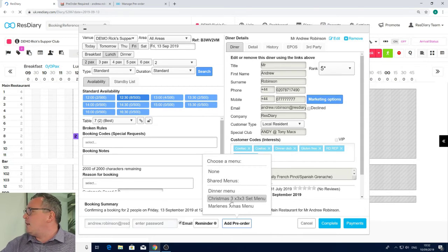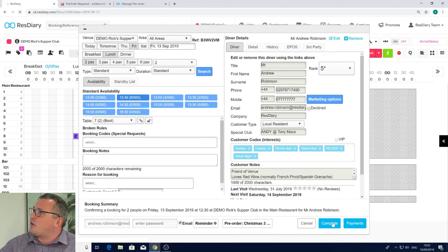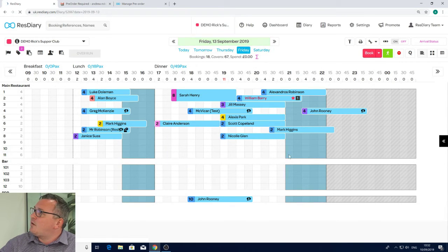Now I know that I'm in September right now, my Christmas menu I want to run, but later on in the year, say January, I don't want it to run. So to make any mistakes, now when I take that booking for the customer, you'll actually get a little icon there that says that's got a pre-order on it.